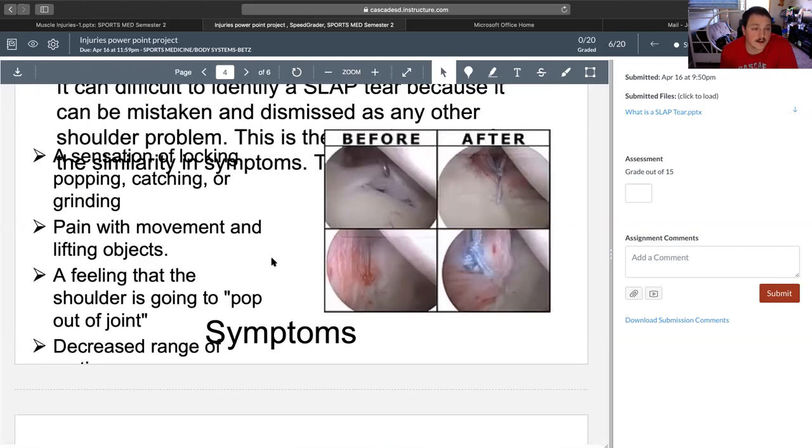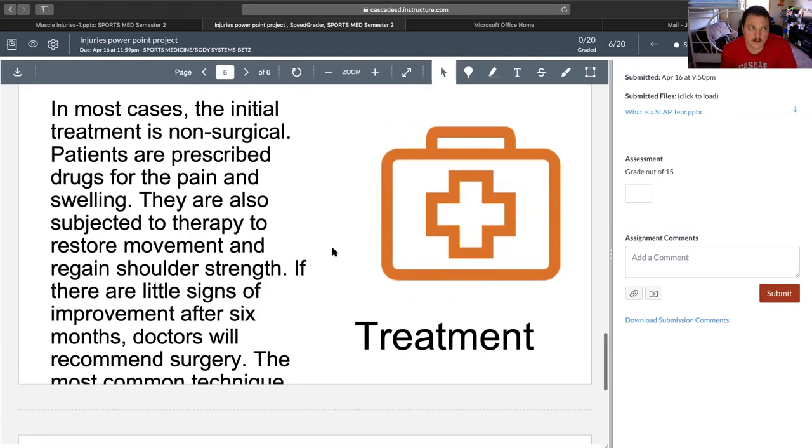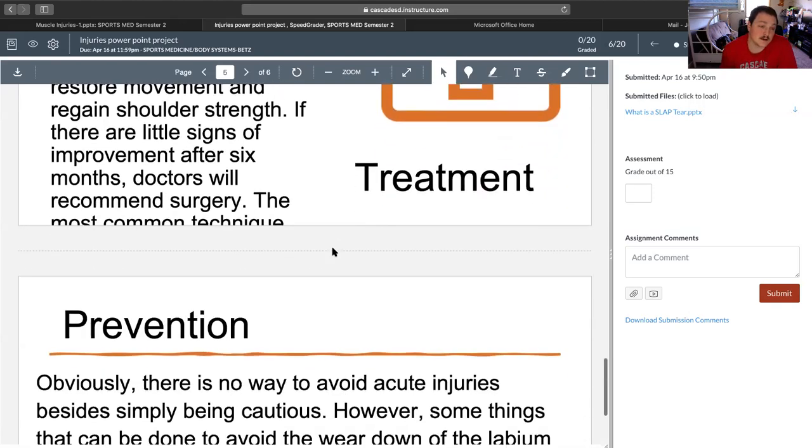So popping, catching, or grinding. Again, we want smooth movement, and that's what the labrum does. So treatment really depends how bad it is. If it is a big tear, we have to go in there and sometimes stitch it back together. If it's just a small chunk on the outside of the labrum, they can go in just arthroscopically and kind of trim it off. And maybe in the future, if we did trim off a lot of the labrum, someone would need a full joint replacement later in life. But it can be kind of a temporary fix and usually no issues, at least for the next 10, 15 years, depending how bad it is.